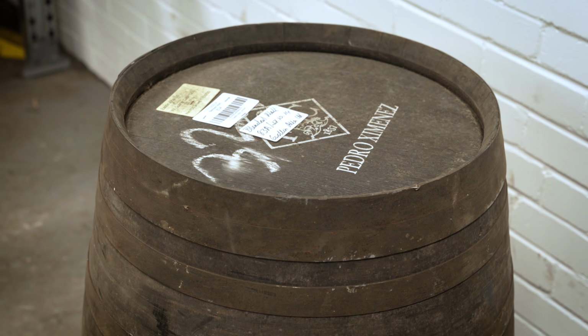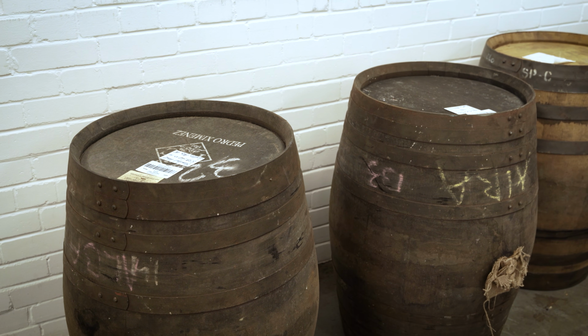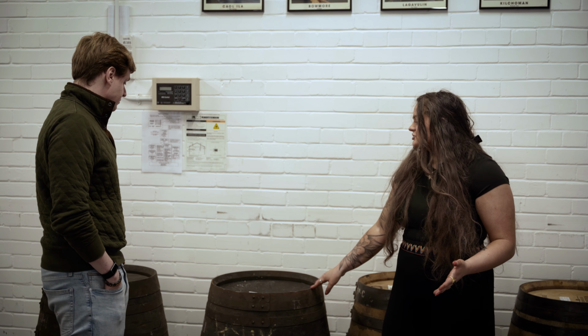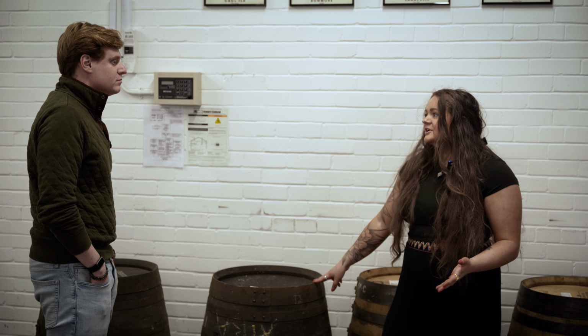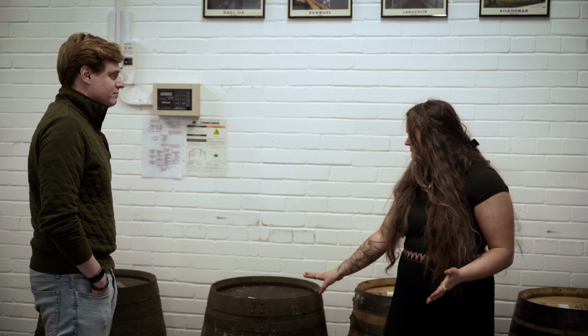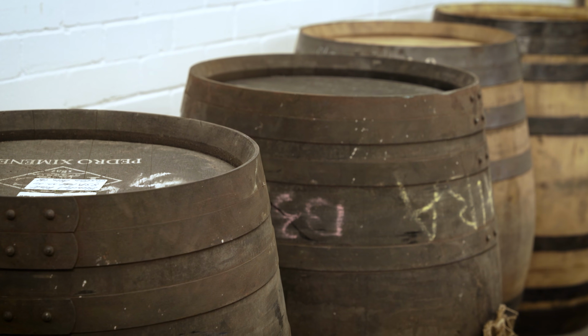Nice. And they were in these for 5 years, which is quite a long time for a quarter cask. Yeah, usually quarter cask finishes are like 1 year, 2 years. But we did try it a couple of years ago, it wasn't ready yet, so we had to be very patient. It wasn't anything to do with the casks being slow maturing. I think it was just the spirit and the cask just needed a bit of time to marry.